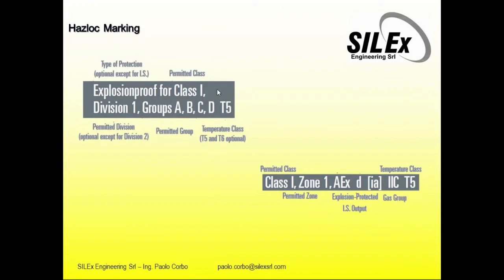Finally, let's have a look to the American marking. American marking is a bit more explicit. You can see this equipment is suitable for class 1. Class 1 means it's suitable for gases. Class 2 means it's suitable for dust. And class 3, it means it's suitable for fibers and flyings.